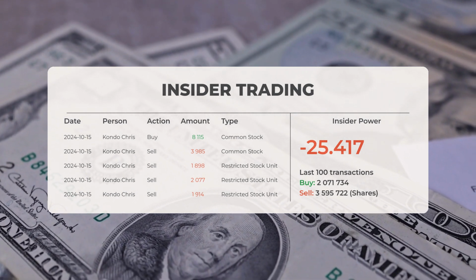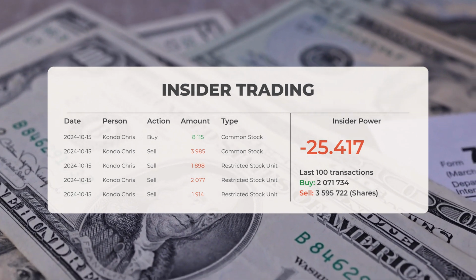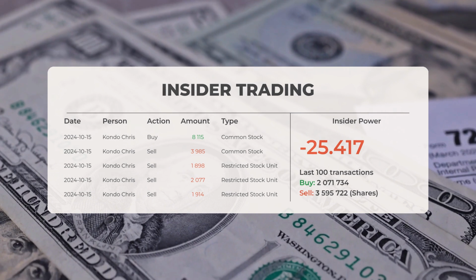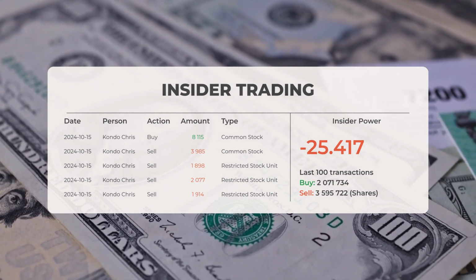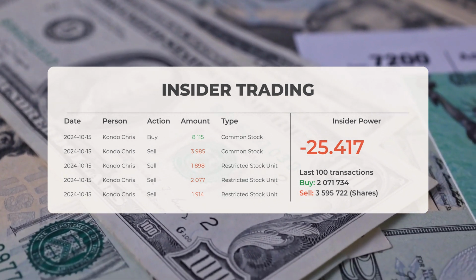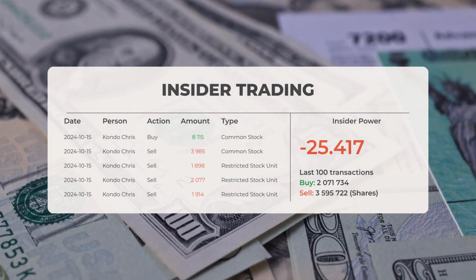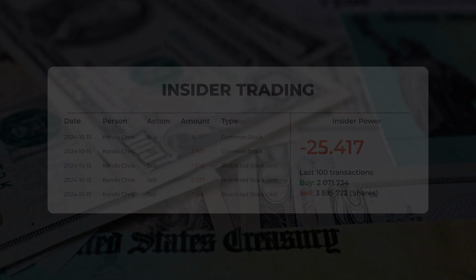Analyzing the 100 most recent insider trades, we find that the insider power is negative, with a ratio of negative 25.418. In total, insiders purchased 2,071,734 shares and sold 3,595,722 shares in the last 100 trades.